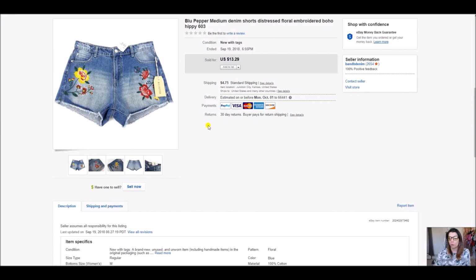These took around 6 months to sell, which really isn't so bad, especially since they're not a brand that's super desirable. They are cute, but they're not really a desirable brand. They were just adorable, in my opinion. And the fact that they're a size medium in denim, I think, was a pretty tough sell.